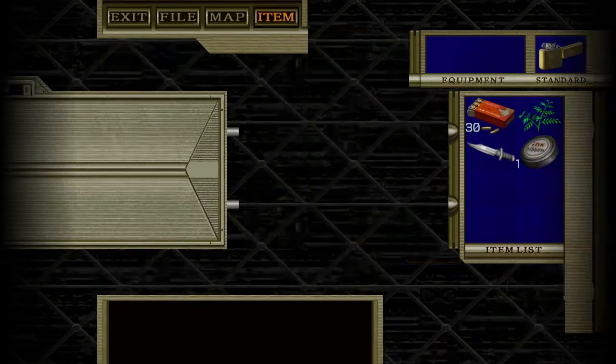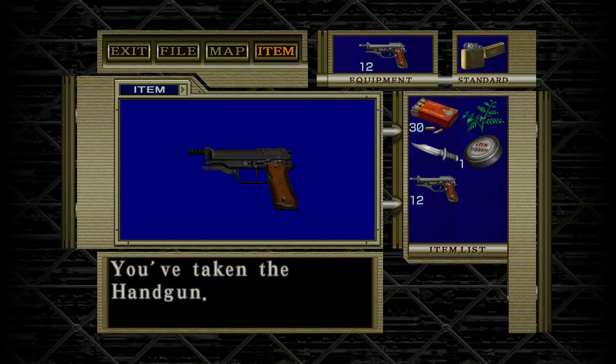What an annoying kid. You've taken the handgun. You know, I noticed something about Steve there. They changed the way his face looked, because I remember when I was watching my buddy play this game on his Dreamcast, Steve looked a lot like Leonardo DiCaprio. I think it was because Titanic was such a big hit around that time. They kind of make some characters look sort of like somebody you see in the movies.